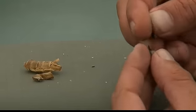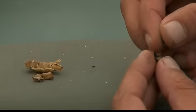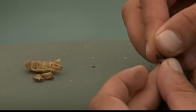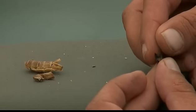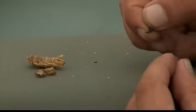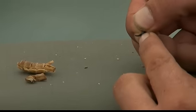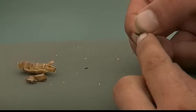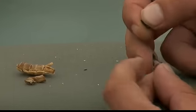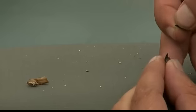I'm going to see if I can fit them together. I found them separately, so it could be from two different ones, but I was hoping it is from the same one. There we go, it does fit in. Sorry, my fat fingers are not ideal for this. But you can see there's a gripping part of the scorpion's pincers, pretty much the same principle as our jaw.